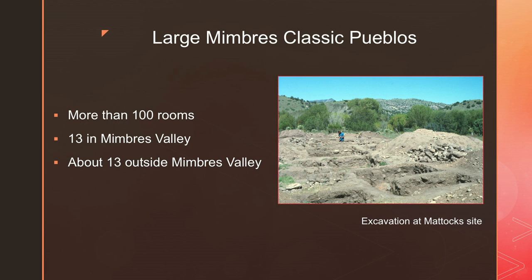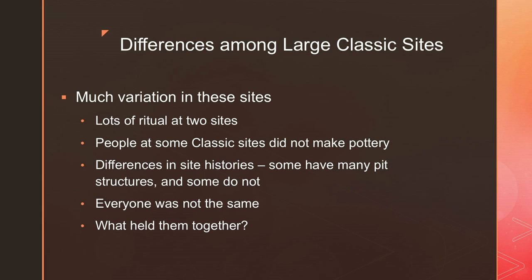And I'm going to focus on large Classic Mimbres pueblos, the ones that have more than 100 rooms. There are 13 of them in the Mimbres Valley, more or less, and probably about 13 of them outside the Mimbres Valley. And this is one that we excavated and that I'm going to talk about today, the Maddox site. And that's in the process of excavation. Okay, so what are the differences I'm going to talk about in general? I'm going to point out that there's a lot of variation in these sites, of course.